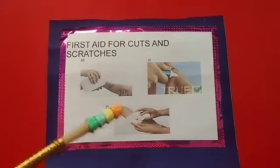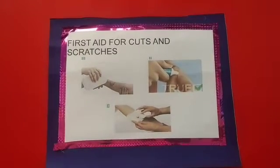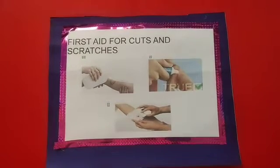In the case of a deep wound, rush the injured person to a doctor. The doctor may have to stitch the wound to close it.